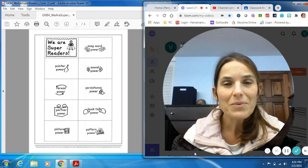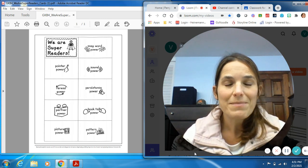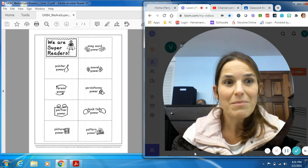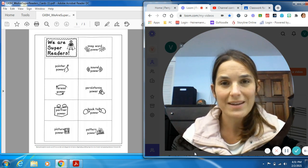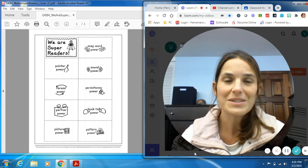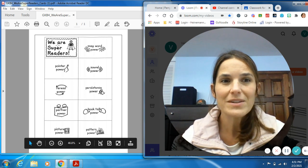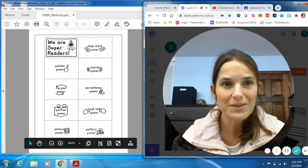But before we get back to our reading, I want to talk to you about some things that we've learned in the past about what a super reader does, just so you don't forget now that we are avid readers. So let's look over here on my other screen. I'm going to point over here. It says we are super readers.